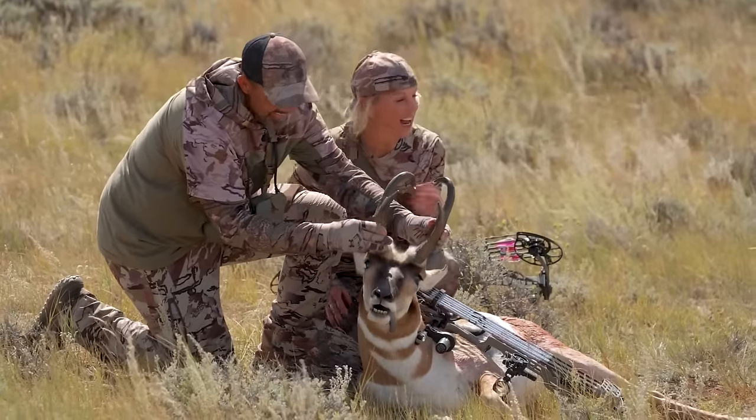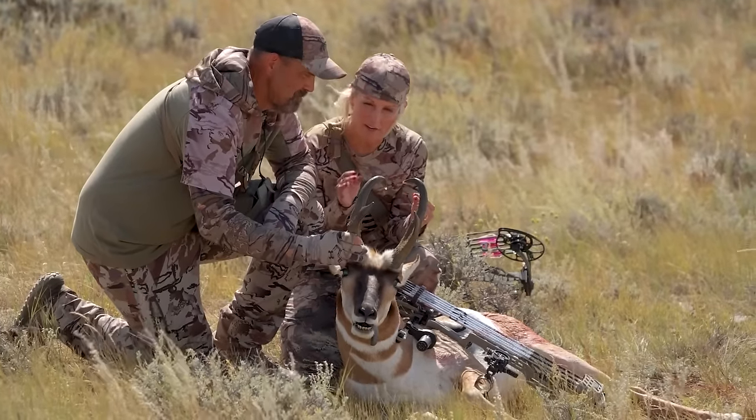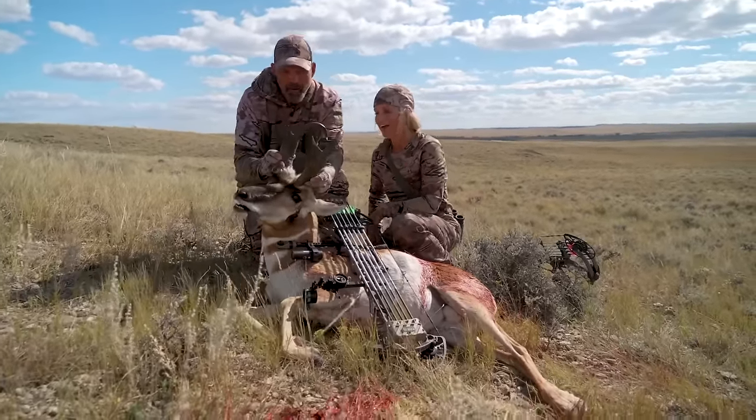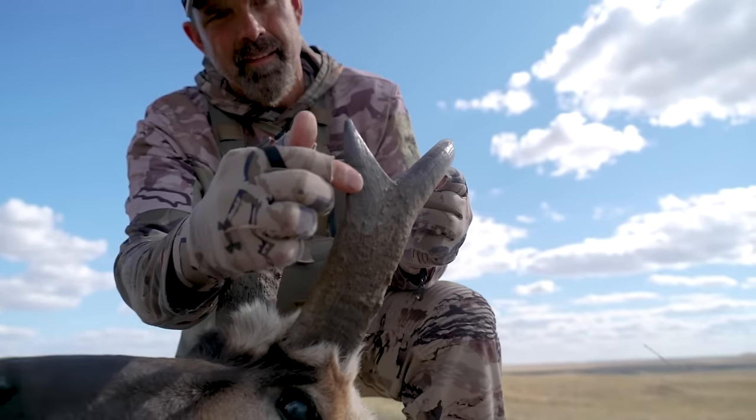Honestly, antelope hunting is one of my favorite things to do. Granted, we just went to the big bulls right away, but I'm glad we kind of came back to this because it's so much fun. Normally we always come out and do antelope first, but we just went right to elk, hoping that there'd be some big ones.